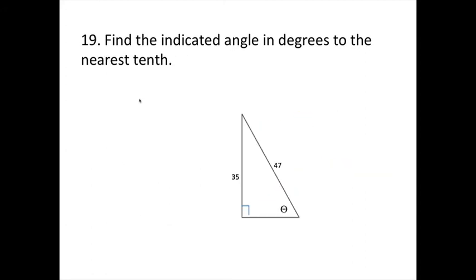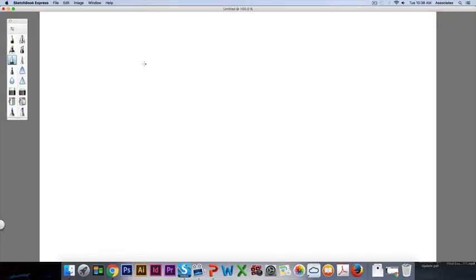Now, we've got theta in a different location, and we've got different values. Remember what these sides are going to be. So let's go to our slate. We have 35. We have 47. Here's theta. There's my right angle, 35 and 47. I want to find out how big this is.